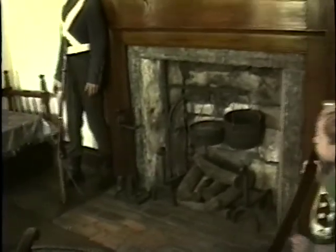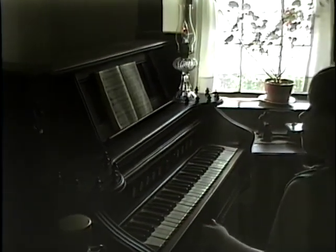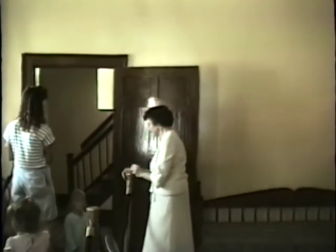It is hardwood. The floors are hardwood, and the rugs are made by the Deseret Industries, so you could see the type of rugs that were used at that period of time. The old organ and the sewing machine are part of the 1840 period. These mannequins represent the guards on duty at the time of the martyrdom. If you have any questions as we go along, I'll try and answer them.